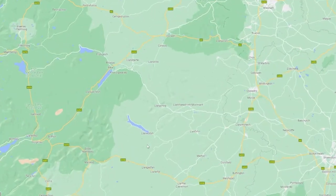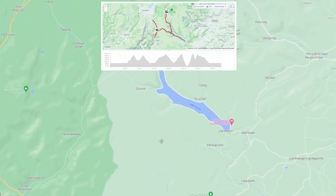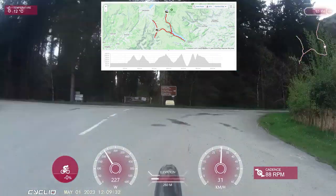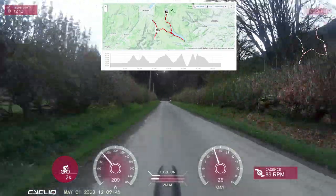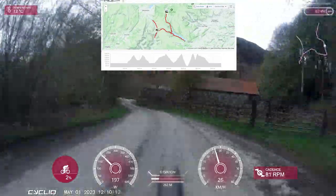So this is a ride I did up north near Bala, starting from Lake Vyrnwy. It takes in a few fairly prominent climbs such as Hirnant Pass and Bwlch y Groes, but I really just wanted to show the amazing scenery and great roads there are to ride on.